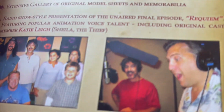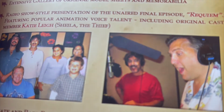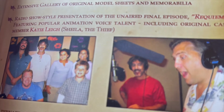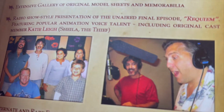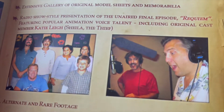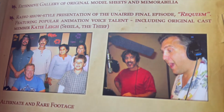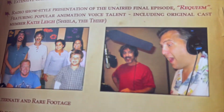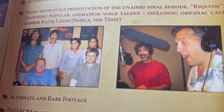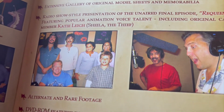So they have gotten one of the original cast members, Katie Lee, who plays Sheila, and some other actors, and they have done kind of a radio version of this episode. So although you can't see it, you can at least hear it, and also the screenplay is included, so you can read it. So if you ever wanted to find out what happens when and if they actually get home, you have the option now to find out. And I was so interested in that that's really the tipping factor of why I bought this set as opposed to the cheaper one.